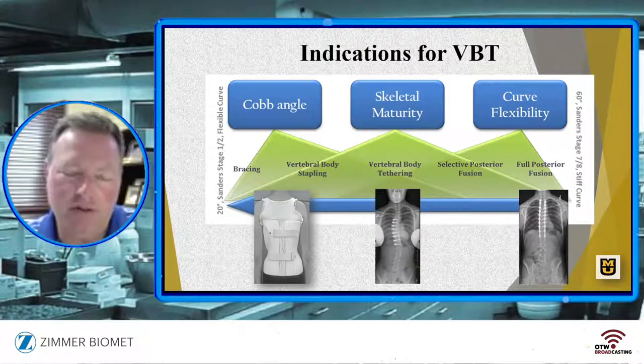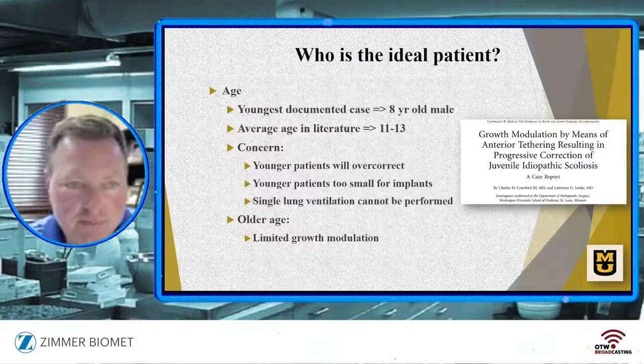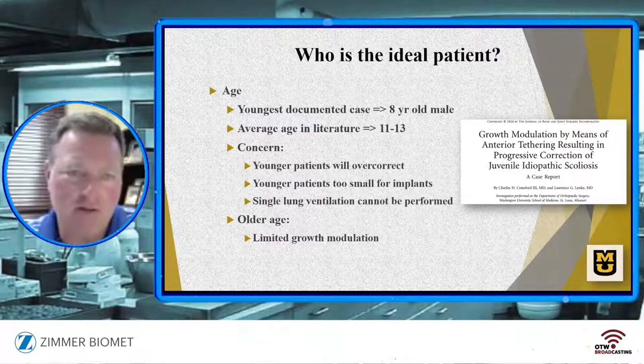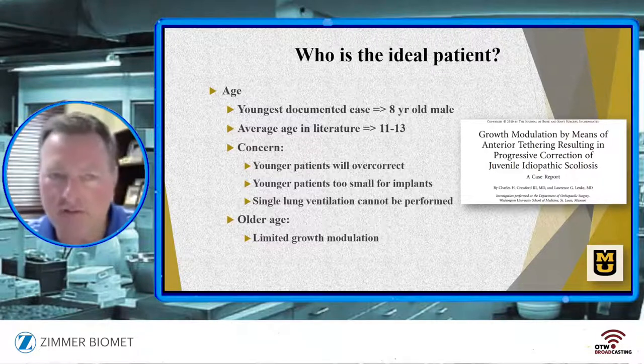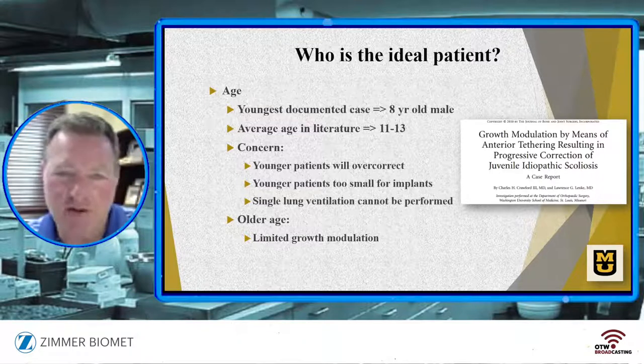modulation of the spine. And so this speaks to the window of opportunity that we have with VBT for our patients. When I think about ideal patients, considering age, the youngest that's been documented has been 8 years of age, and that was in a report by Dr. Lenke back in 2010. If you look on average in the literature, it's about 11 to 13 on average for these patients.